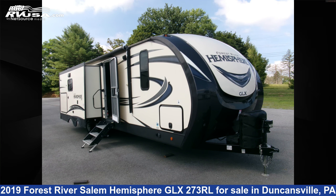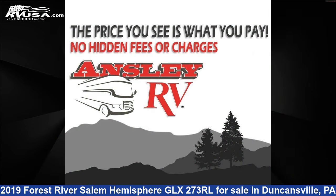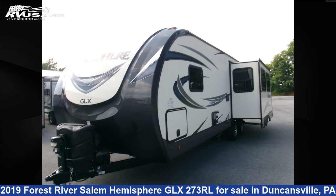This 2019 Forest River Salem Hemisphere GLX 273RL is a travel trailer RV. It is located in Duncansville, Pennsylvania, 16635 and is offered for sale by Ansley RV.